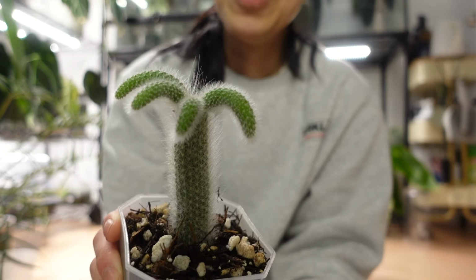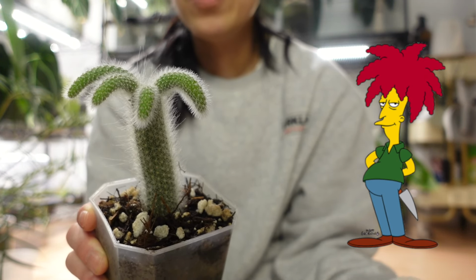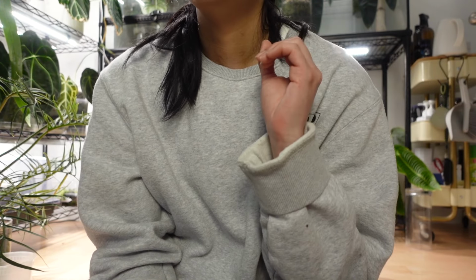And Lauren said this looks like Sideshow Bob, which it looks exactly like Sideshow Bob, and it won't look like Sideshow Bob forever, but I'm so excited to have it. Finally, a monkey tail cactus. Okay, next time you see me, we'll be with Charmaine in the car, most likely, so see you tomorrow.